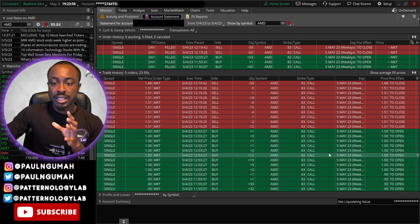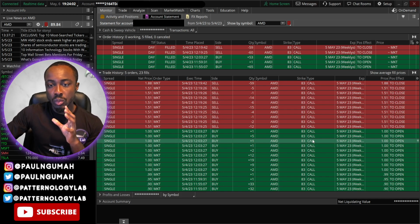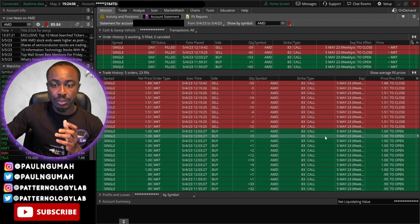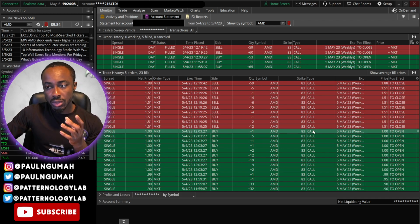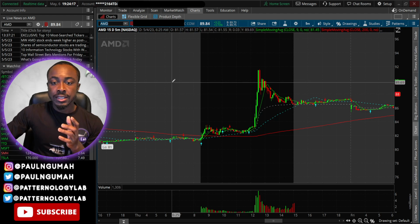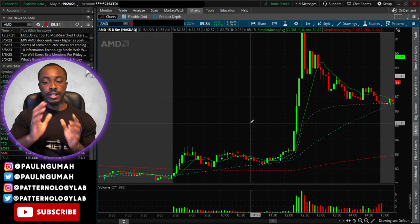So the total size that I had on this one was $11,100. And the goal was very simple. The goal was to hold all the way until 85.50 before taking money off the table. So this one, it performed in a very rare fashion.